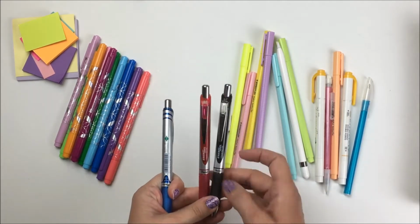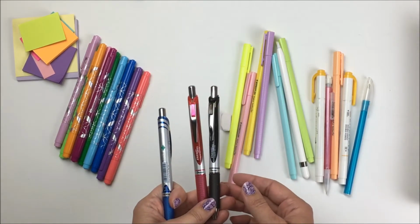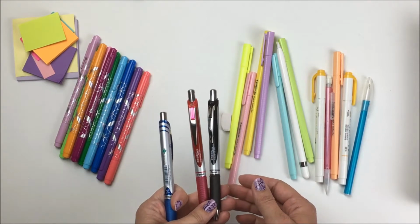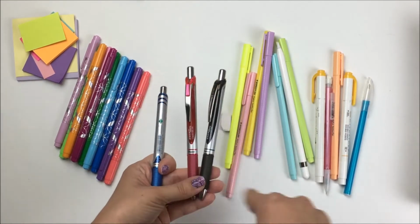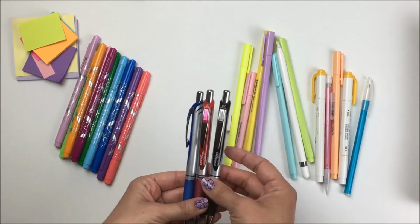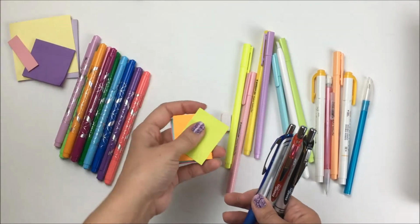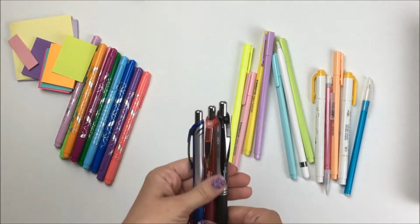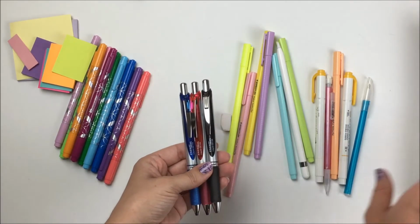I use the black the most, and then the pink I do use in my scriptures to write down verses that are especially important to me. So I'll use that to either box them out or something, but the pink is for the ones I want to stand out more. The black I do use for when I write on the post-it notes, and I use it also for actually just writing straight into my scriptures. And then I also use it if I'm taking notes in here too.